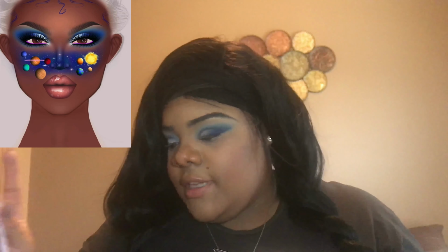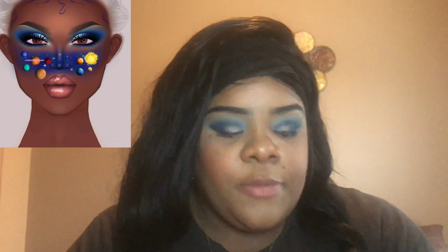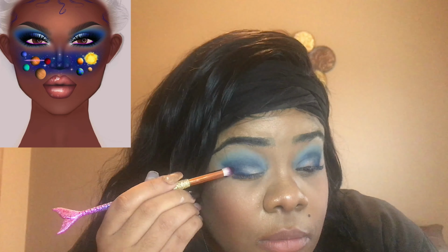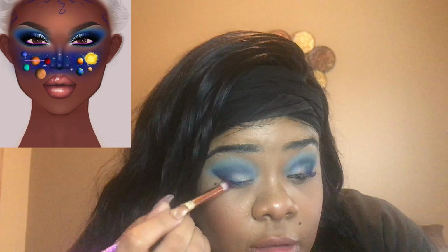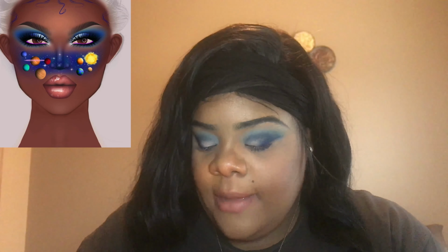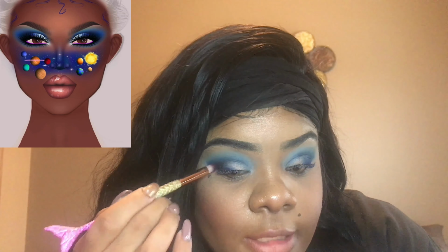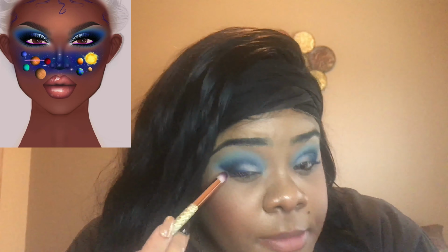Alright, now we're gonna, same palette, Shady. I'm gonna take this brush. I got it from AliExpress a while ago. If you've been here a while, then you know that. If you're new, I got it from AliExpress. I'm just taking that black shade and putting it right in the outer corner, lightly though, like I dip it in and then I tap it on the wipe and then just lightly. So when I'm doing that, see, it just looks like a darker blue. We know it's black, but it don't look black is what I'm saying.